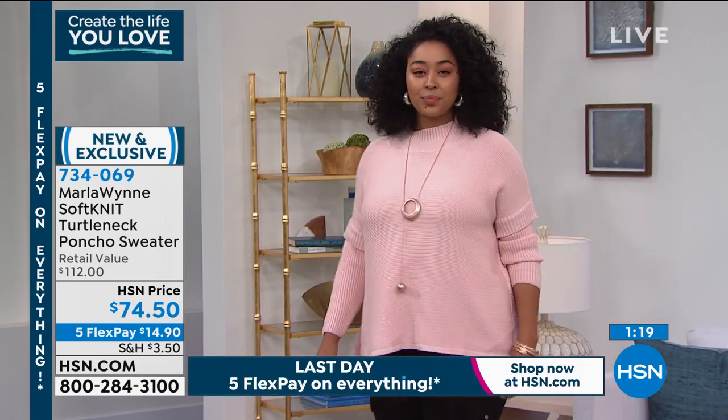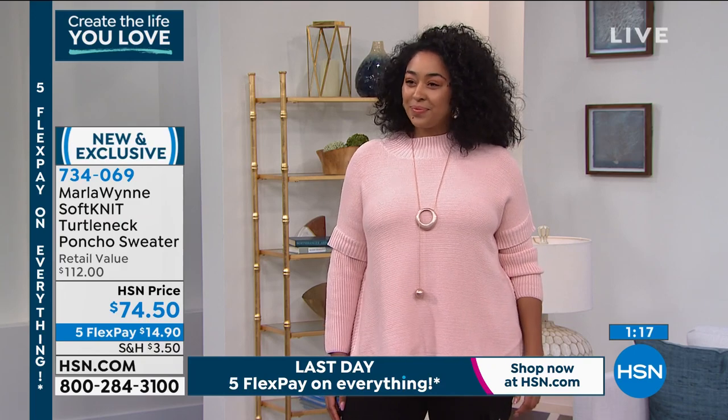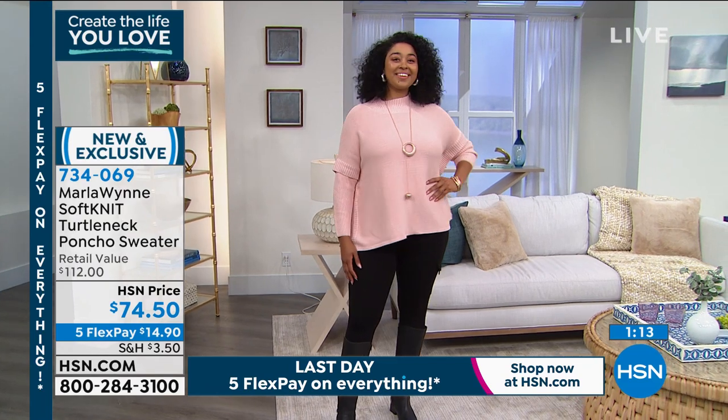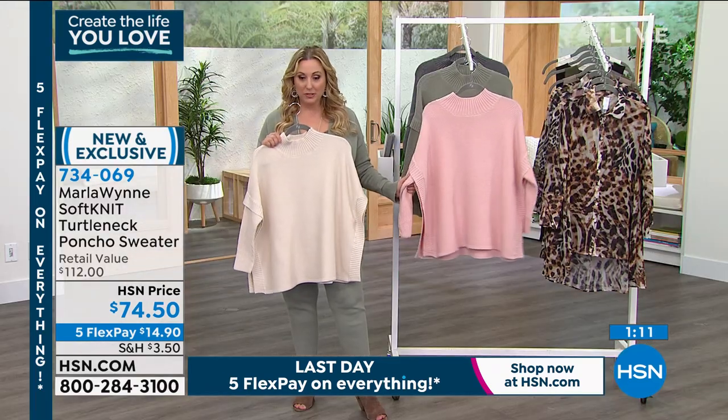I love the shell pink with the black pants, the way she's done that outfit. There's, okay, medium through 3X only, fewer than 200 in the shell pink. You guys are loving this one as well.